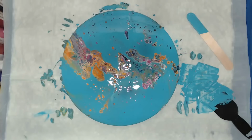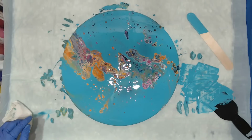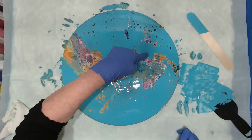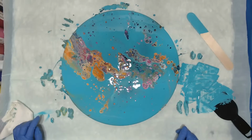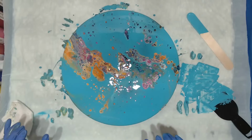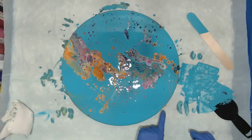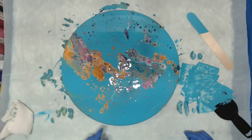So we got 20 minutes. So let's let it sit and we'll do something else. Because I just know here it's really trying to come up through there. I don't want to tip any more paint off because then we take too much of the base underneath. Because I've got it coming over the sides here too.